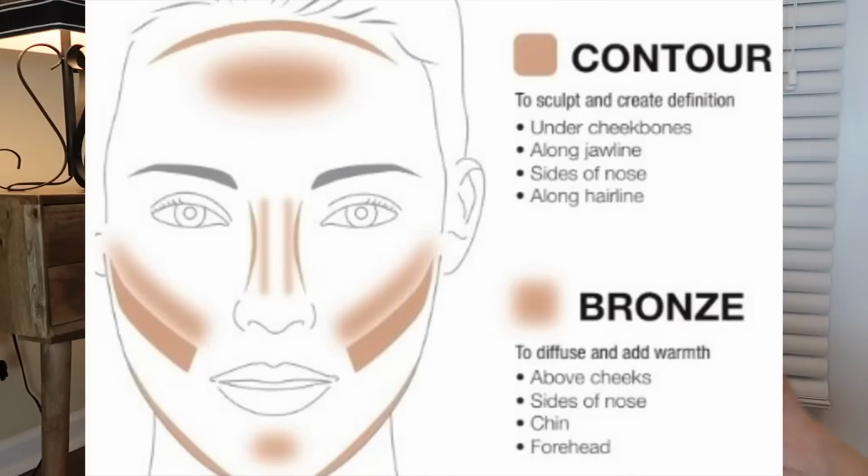Oh yeah, I was gonna say bronzer typically has a warmer hue and is used to add color to the skin. Contour products are typically more cool toned and are used to create shadows, sculpt, and add dimension to the face with shading. All right, so I'm gonna wipe this off and we'll try the next one.